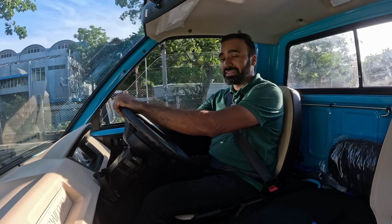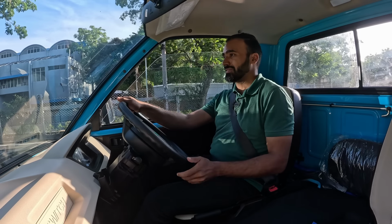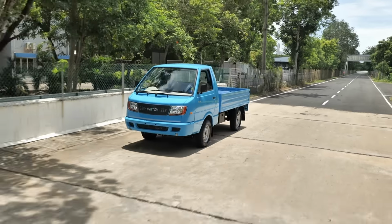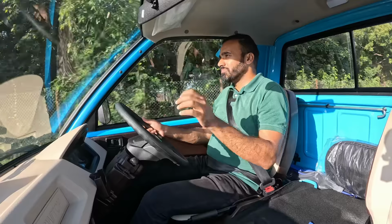I've driven a lot of cars in life. Something I've always wanted to do was drive a commercial goods carrier, and I'm not joking on this one. And here I am. I can immediately tell you that it's a bit bouncy.